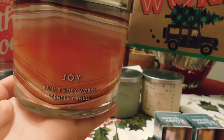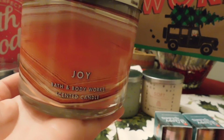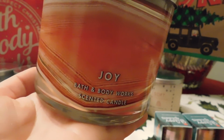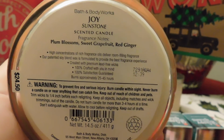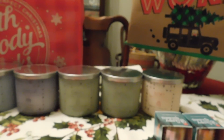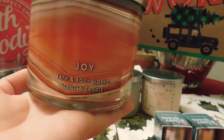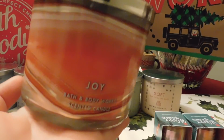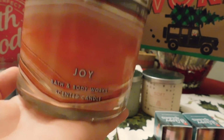I picked up this candle in Joy. This line was brought out, I think, specifically for Candle Day. I think it kind of looks like earthy quartz type materials. This was actually the only one that I smelled that I had an interest in. Joy is Sunstone, which I believe was in a failed desert collection they had a couple years ago, but I could be wrong about that. This is Plum Blossom, Sweet Grapefruit, and Red Ginger. I get the grapefruit, I get the ginger. It's such a unique, interesting scent. I don't think it's at all a holiday or Christmas scent, but I am looking forward to burning this one in like late spring. If you like grapefruit scents and you like a good dose of ginger, maybe even a little bit of effervescence in this, I think you'd like this one.